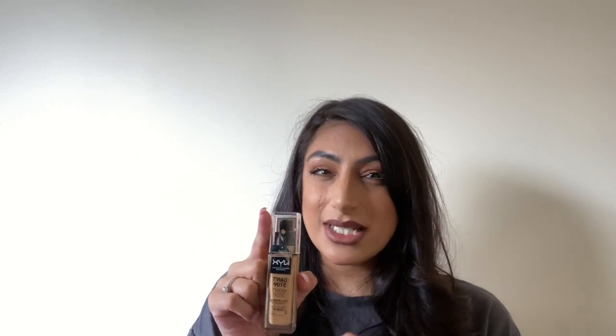It's super affordable. Again, I think it's under £20. You can get it from Boots or wherever does NYX. I do tend to get mine from Boots because obviously you get the Boots points as well. But I also buy it off the NYX website because they do have really good deals on there. But yeah, it's one of my favourites.